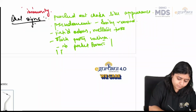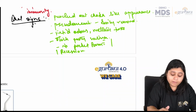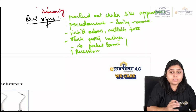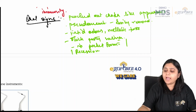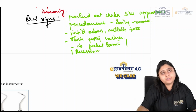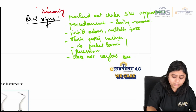Recession is seen, and it affects adults mostly. It is common in both females and males. Also, another feature is that it is not contagious. It is not transmitted from one individual to another, and it does not demonstrate any kind of immunity. Any kind of immunity means that if an individual has been affected with NUG previously, it's not like immune cells will develop against it and the patient will not have the disease again. No, it is not like that. The patient can be affected with NUG again, so it does not confer any immunity.